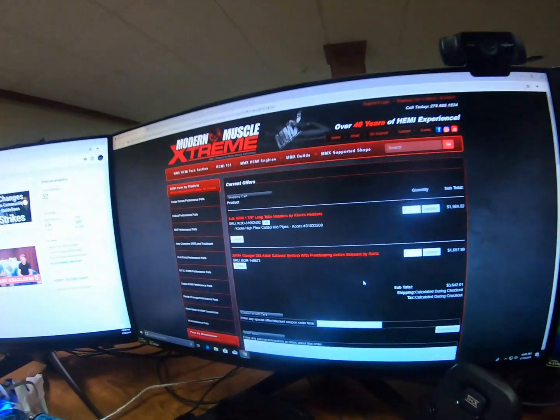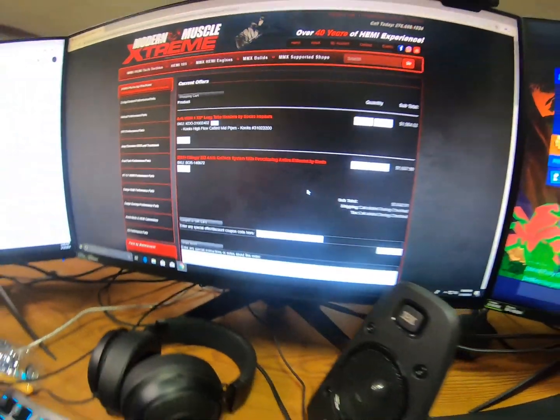But step one, we're going to be getting our long tube headers from Cooks, and we are going to get the Borla Attack cat-back system to give it a nastily aggressive tone. I'm so excited to hear what it sounds like. Now, I've heard video clips online of it, but we all know videos online don't do justice to what it actually sounds like in person. So I'm super excited to see what that sounds like, because it sounds great through video. I hope it holds up to par with what the videos sound like in real life.